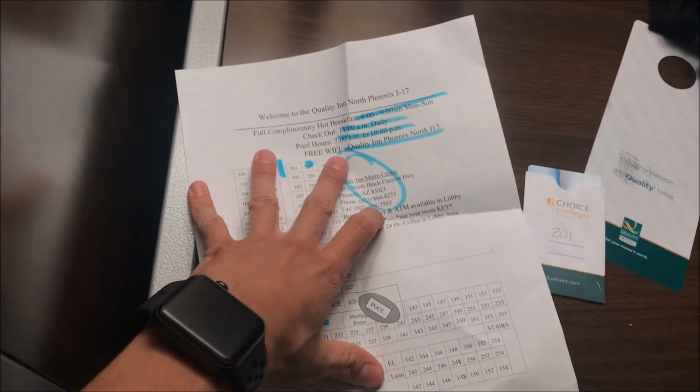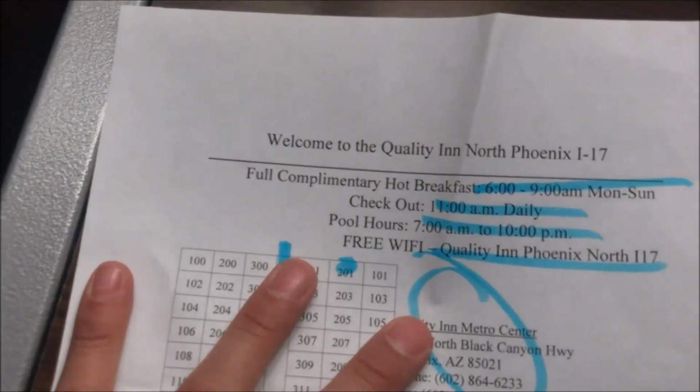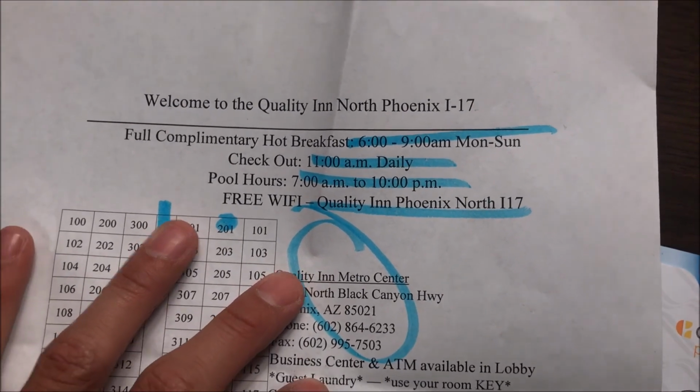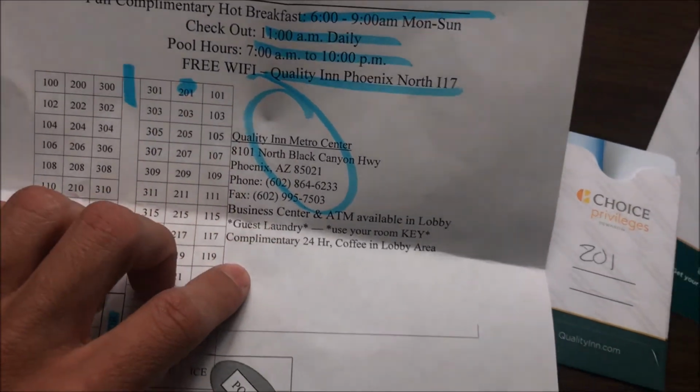Got the little map and stuff they gave me, telling me free breakfast, my checkout time's 11, my pool hours, and the Wi-Fi. I did try to do my laundry when I came back, but I guess the laundry's not 24/7. It should be, but whatever. It's only open at 8 in the morning.